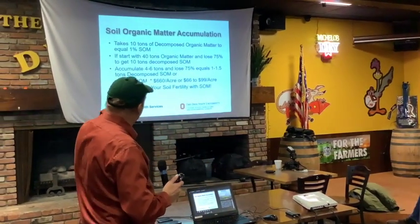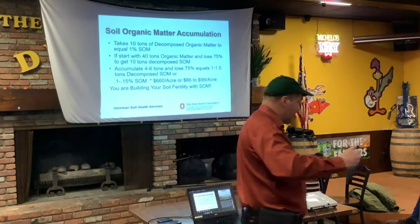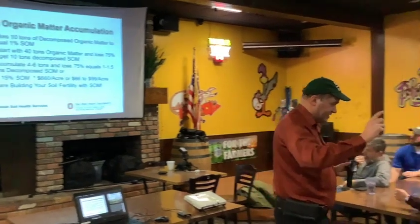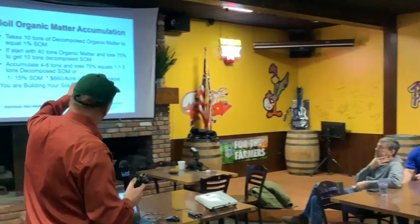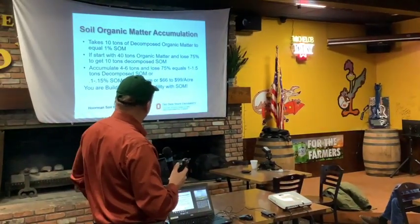But if you take 10 tons of decomposed organic matter to equal 1% soil organic matter. Here's our problem. Most of our residue isn't decomposed. We lose 60 to 80%. I use in this example 75%. So we have to start off with 40 tons to get 10 tons of decomposed organic matter.